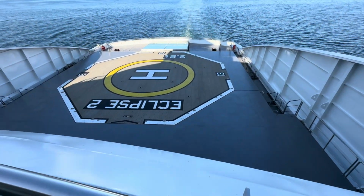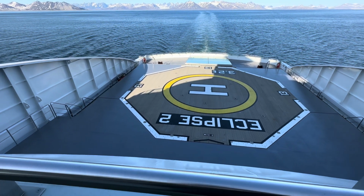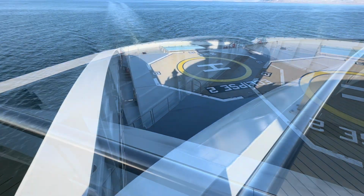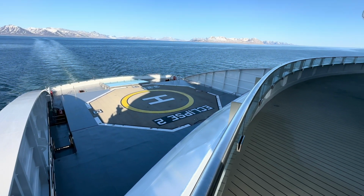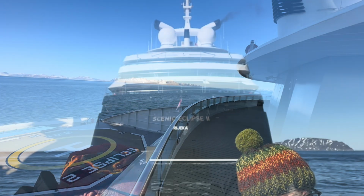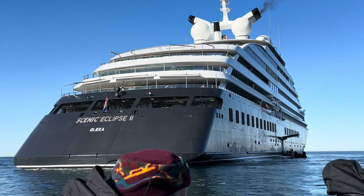So Scenic Eclipse 1 and 2 are equipped each with 2 helicopters. They also have submersibles, and those are fantastic to use unless you're in Svalbard. Remember that. If you're doing the Arctic in depth or doing something that involves Svalbard, you will not be able to use a helicopter on any ship. It is part of the laws of Svalbard and the governor of Svalbard, which forbids helicopters within the area to keep the integrity of that pristine environment. Everywhere else, no problem. Helicopter away, submarine away.